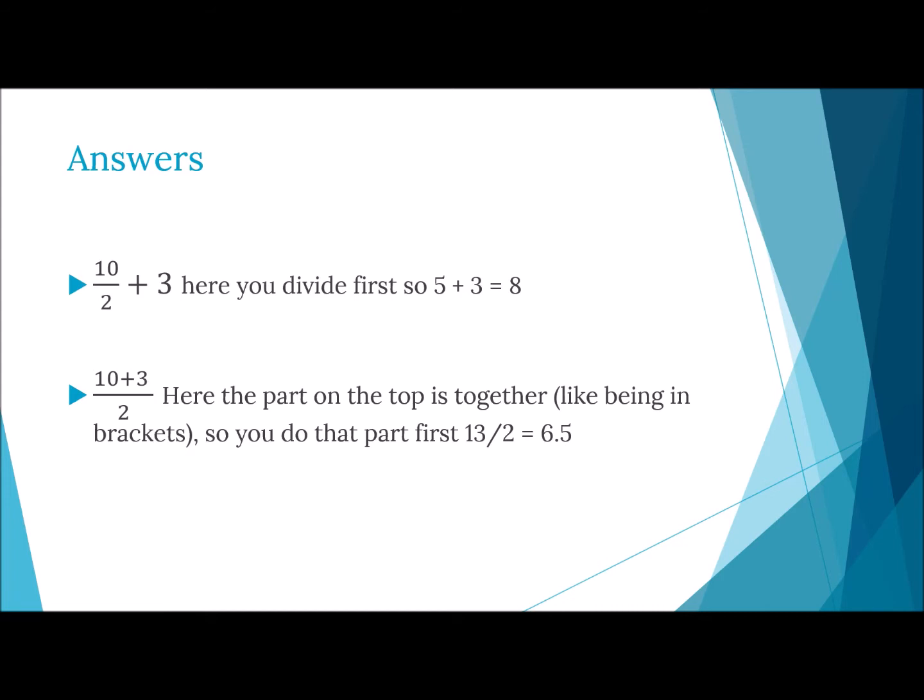So that's just an example of how BODMAS can change an answer depending on the order. And there is one set order to do things in. So you don't need to guess, you just follow that set order.